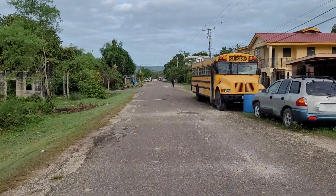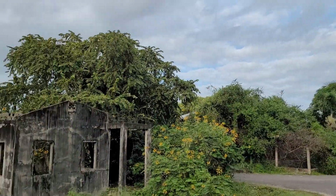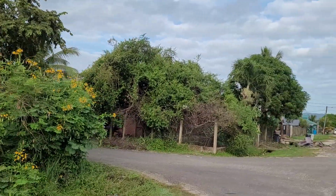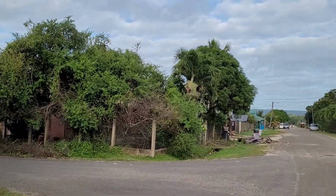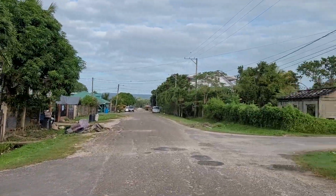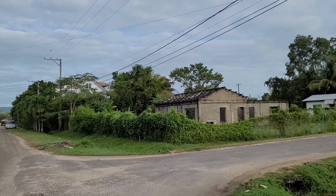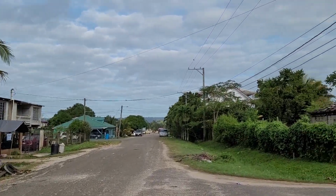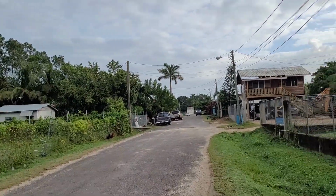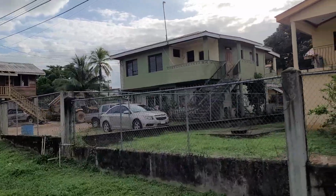I'm taking a different route. I'm gonna take another side street. The entire area that I'm in, this is the new Santa Elena subdivision and expansion and growth. At one point this was all farmland. I'm saying 30, 35 years ago, this was a cattle ranch, and it did have a section where I think they also had fruit trees and stuff on it as well.